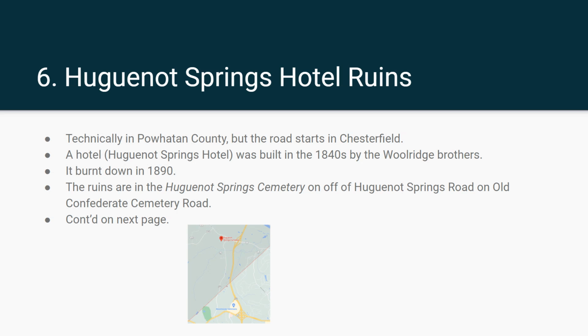So the road, this is Huguenot Springs Road, and like I said before, why would a road be called something if it wasn't for the name? Because Huguenot Springs, well, maybe at first you might have thought there was some hot springs on it. I don't think so, but it's because there was a hotel called that, built by the Woolridge brothers. And if you know Woolridge Road, probably that's why that was called that. It was named after the Woolridge brothers, who maybe designed it.